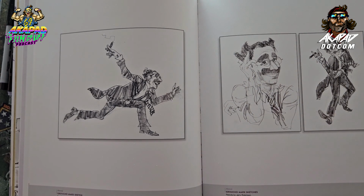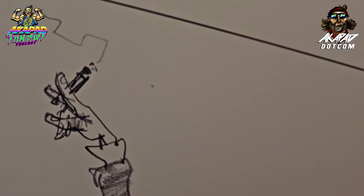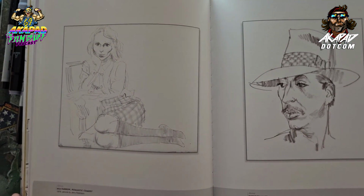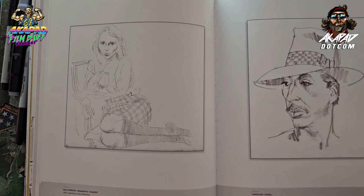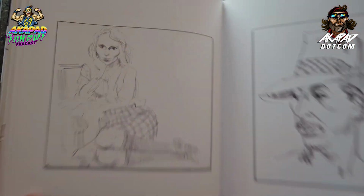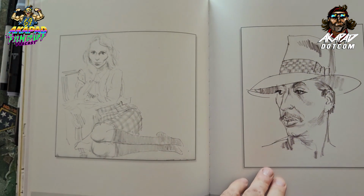The gesture drawings are 100% there. I mean, look at this hand. Nice chunky fingers. But we see it though. Gregory Hines, Mia Farrow. The Mia Farrow, women are always tough to draw. AKAPAD, it doesn't quite look like her.